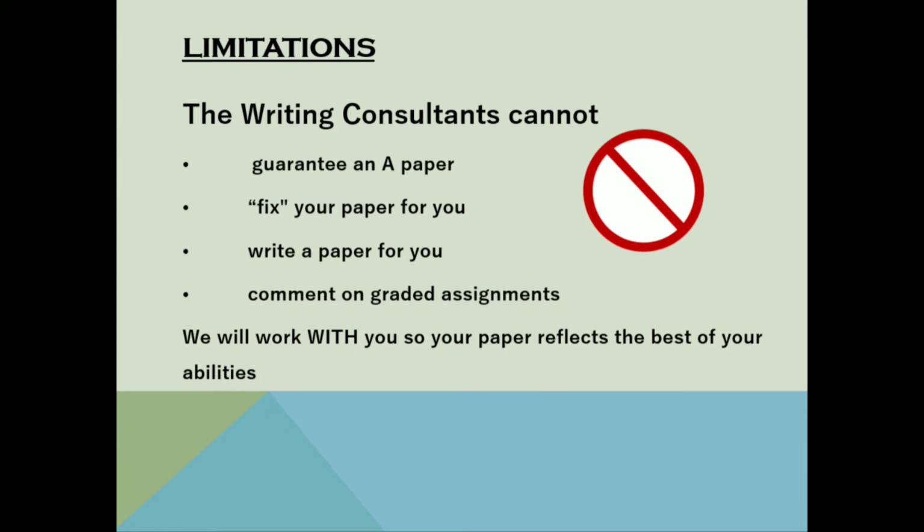Now, we do have some limitations at the Writing Center. Before I get started on those, there's one thing I would like to mention since we were just talking about citations and sources. Sometimes we'll have students come in and they'll tell us that they're having trouble with their research, and they will ask us to help them find some sources that would work for their papers. Now, we can kind of point you in the right direction, but that's not really our specialty.